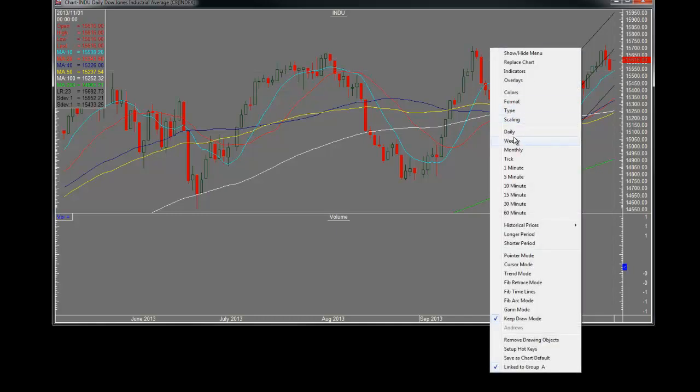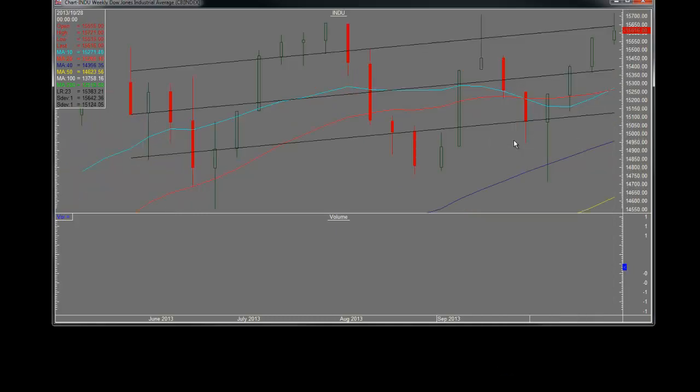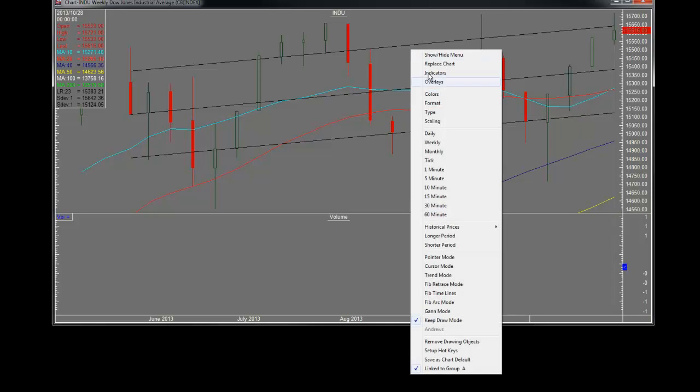When I show this on a weekly, we can clearly see the tops up here. We can clearly see that from 15,700 and some change right here, 15,721, we have a distribution. That's that long weekly wick down here. So having the Dow pull back down into the 15,100 area right around here would be a good healthy pullback going into the year-end trade.